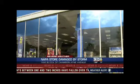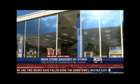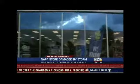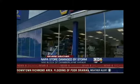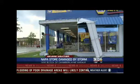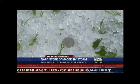It was raining pretty hard, and suddenly we started hearing a lot of hail and everything, and it just felt kind of really eerie. You couldn't even see out of the building. Looking at the damage, the front windows blew in, the side windows blew out. So it was basically in the swirl.